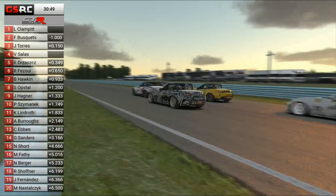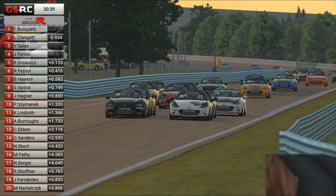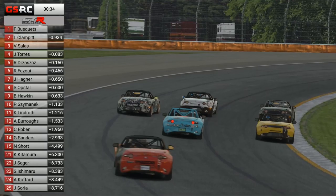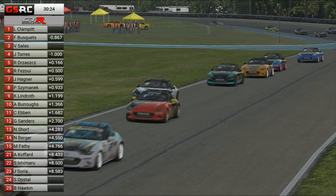Logan Clampett taking him down coming out of the S's, going down the back straightaway. Busquets forced his way through to make room between himself and Vincent Salas, and it looks like he might edge out the lead. Oh, they're wrecking right behind them. Back half of the top 10 is in an accident. Brandon Hawken also involved, making contact there at the back end of the back straight.